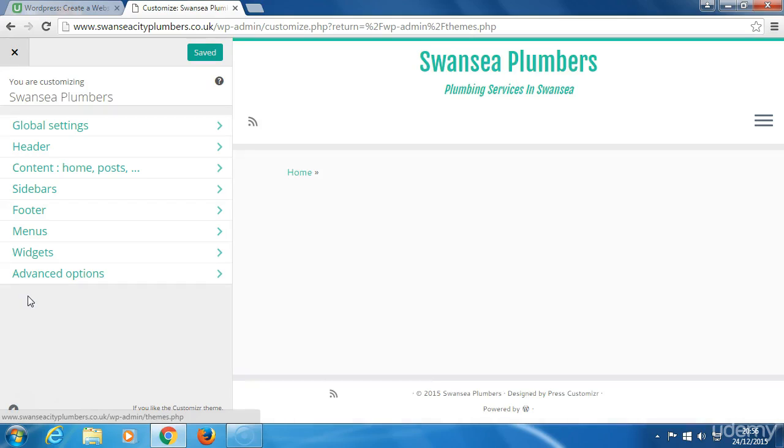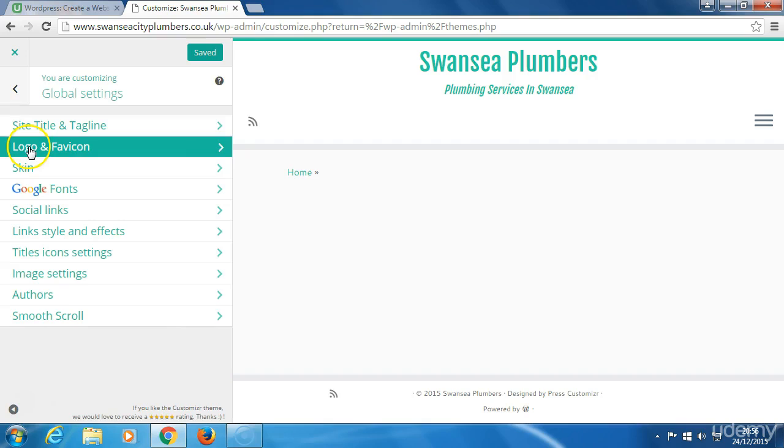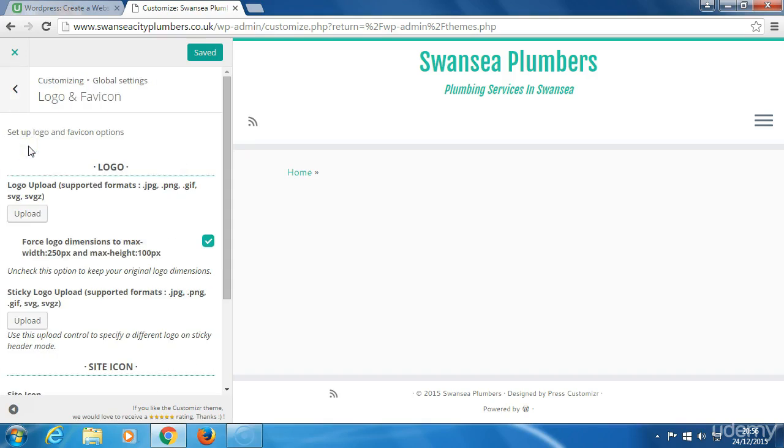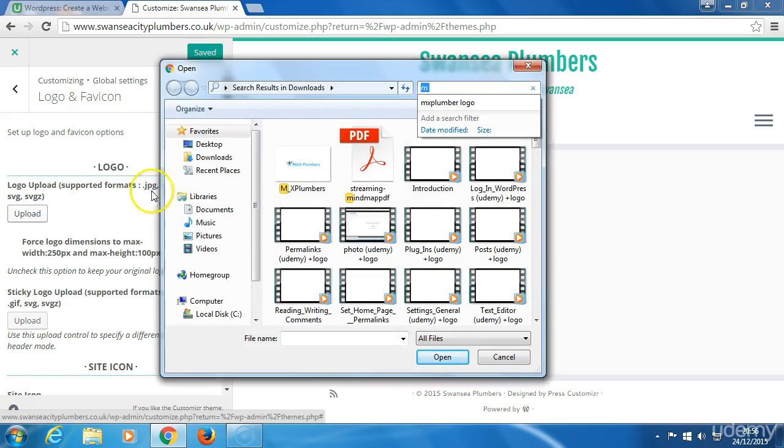Basically we're here looking at global settings. Click, then we go down to logo, and your file needs to be JPEG or one of these. So when you have it made, make sure it's one of these formats. Click upload, so we're going to upload it to your website.